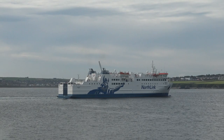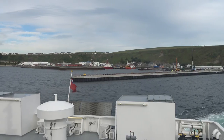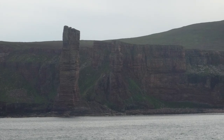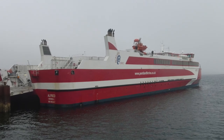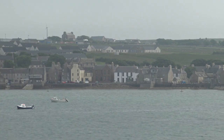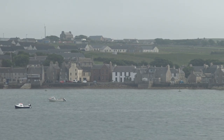There are two car ferries linking the Scottish mainland with the Orkney mainland. The Northlink ferry from Scrabster to Stromness takes the longer route via the Old Man of Hoy. The independent Pentland Ferries route is shorter, linking Gill's Bay on the mainland with St Margaret's Hope on Orkney. And today, I'm going to take you on both of them.